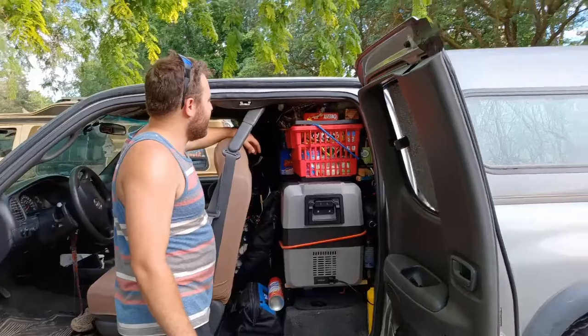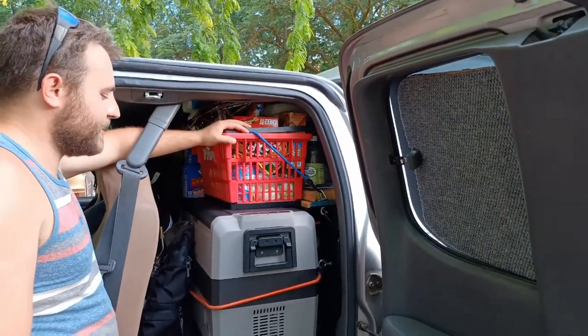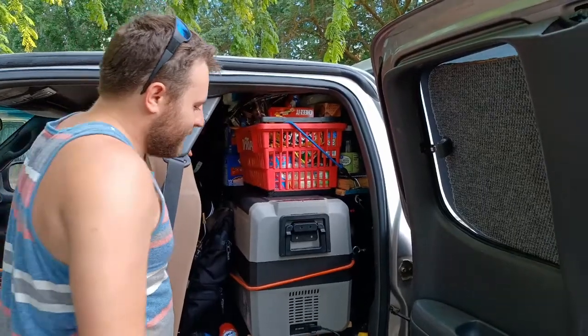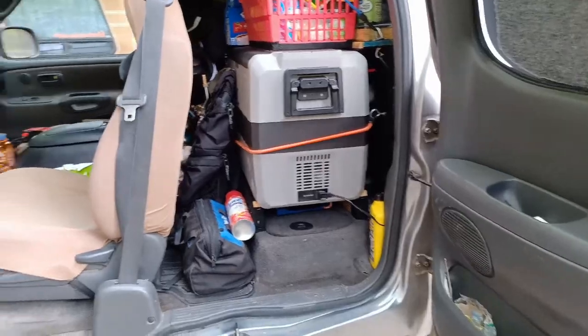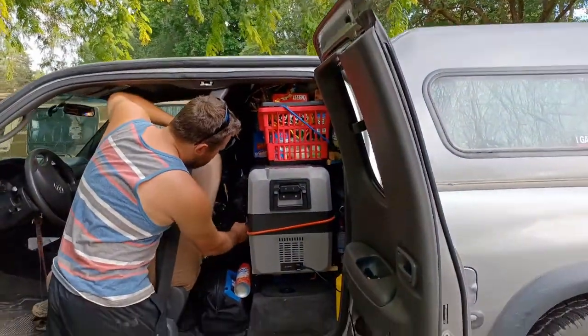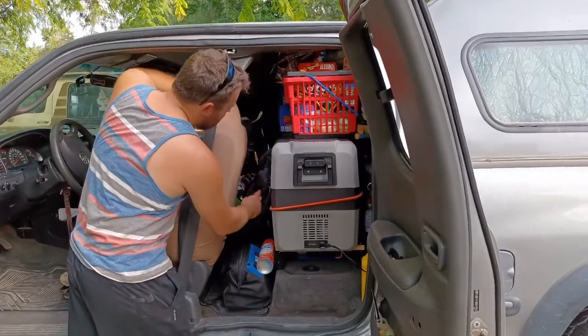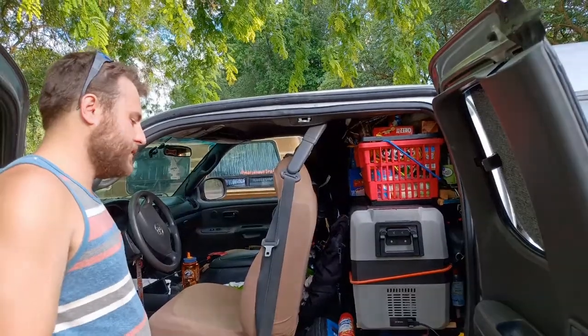Up top, I got a grocery basket with a bunch of snacks and goodies and all that good stuff. Gotta have your quart of spare oil. You never know when you need some extra oil on the road. I got my backpack here. This is a weekend pack for roughly 3 days, and then I got my day pack inside of that to save for space.